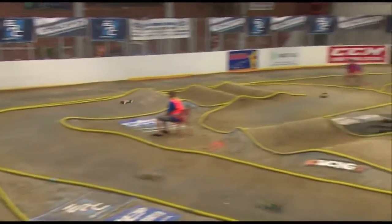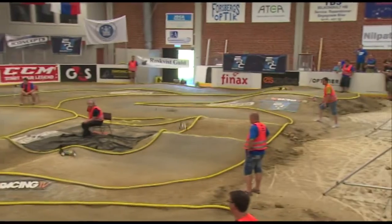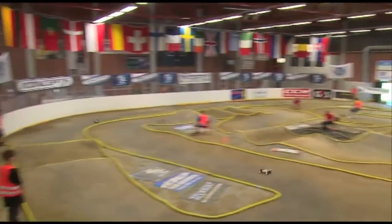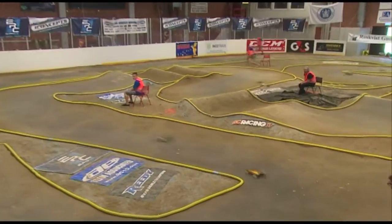2 minutes left here in A final leg number 2. Jörn Neumann 2 minutes away from taking the four-wheel drive buggy title back to Germany and back to Durango. It seems at this point like Lee Martin is the only person who may be able to deny him that title, but Lee has now dropped down to 2 seconds behind our race leader.